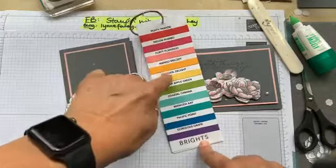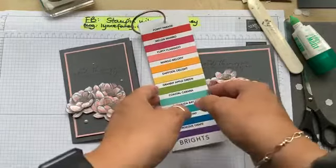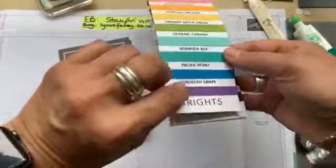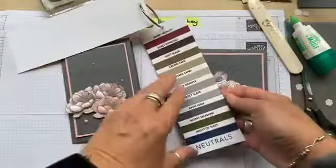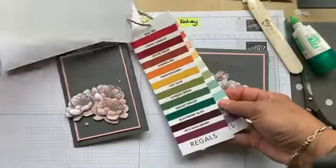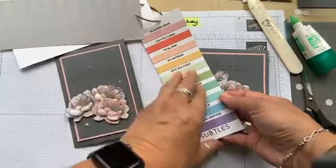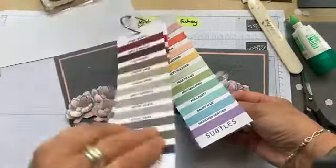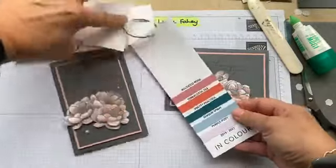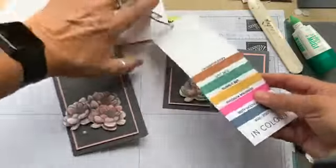These are all sections, 1 centimetre sections of all of the cardstock that Stampin' Up currently sell. It's got all the names of them, and this is the Bright family. This is the Neutral family. This is the Regals family. The Subtles, so there's the Blushing Bride that we were using. There was the basic grey that we were using. And then this was last year's in colours, and this is this year's in colours.